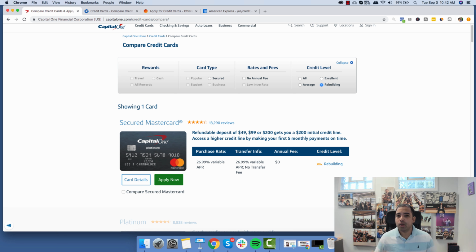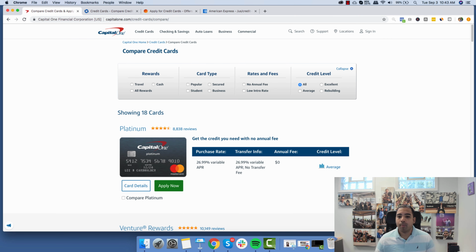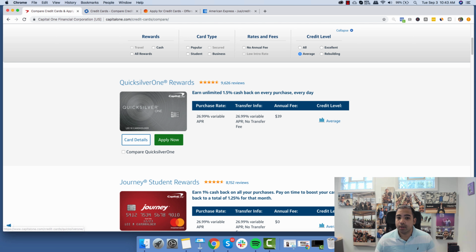Once you start seeing your credit rebuild, and Capital One also gives you a free credit check, which I'm going to show you in a second, you can start to apply for better credit cards. Let's go to average credit cards here on Capital One. We have the Quicksilver Rewards card, which gives you 1.5% cash back on every purchase. If you're not accruing $100 or $200 in interest every month, like I was doing, you can now earn 1.5% cash back. Imagine you spent $100: you get $1.50 cash back at the end of the month if you paid back that $100.